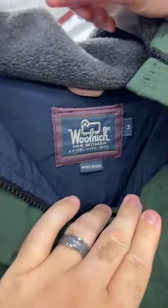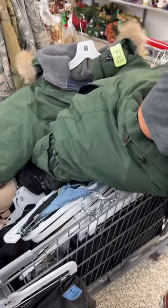Men's or not? That is probably a men's. Woolrich. Oh, it says "for women" on it. Oh, for women? Okay, no, it's a woman's then. So pass. I don't know. It's $5, so I grabbed it. Flip the tag. Show me the inside tag really quick. What time are you live tonight? 9:30. We're going to go over all these finds at 9:30.